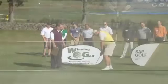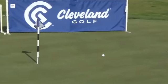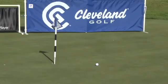Oh, that's out of the hole. But check out Bill Porter. He steals the round at just over 1.5 feet away. Right below the hole. Well done, Bill.